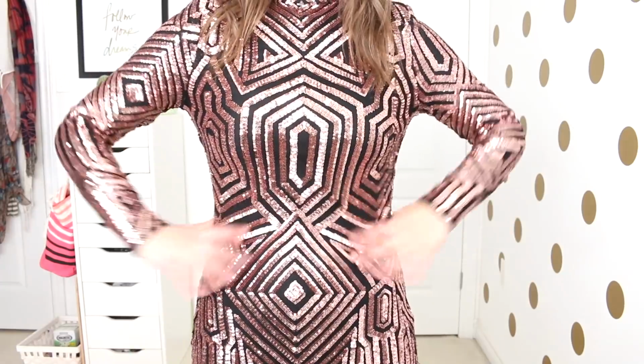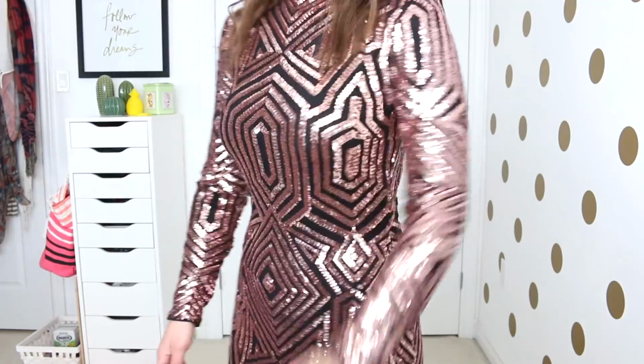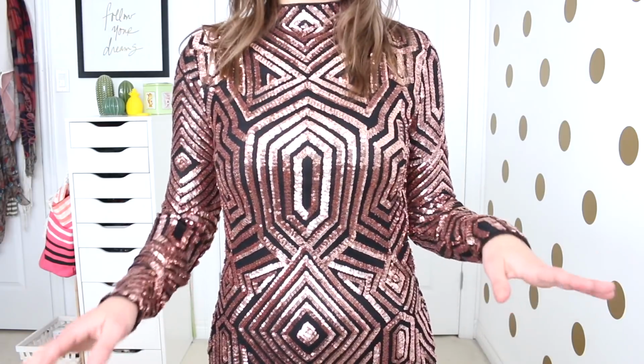I find it really kind of hugs in, going like this. It makes you look almost smaller here, kind of hugs it. Super cute, and like I said, the sequins are on very well. It's really well made for around a $50 dress for prom.